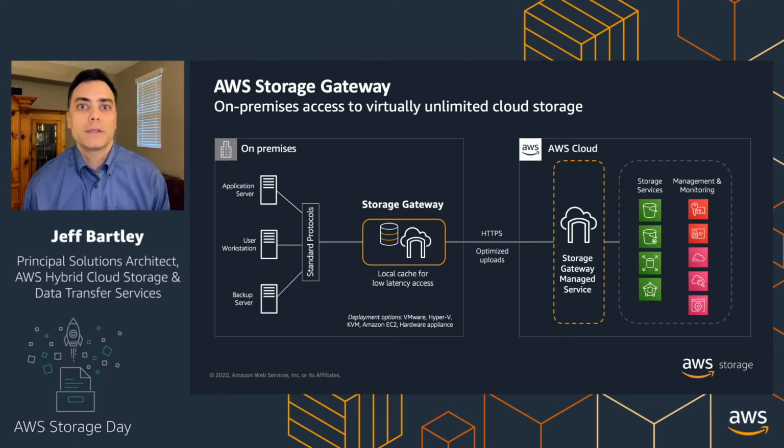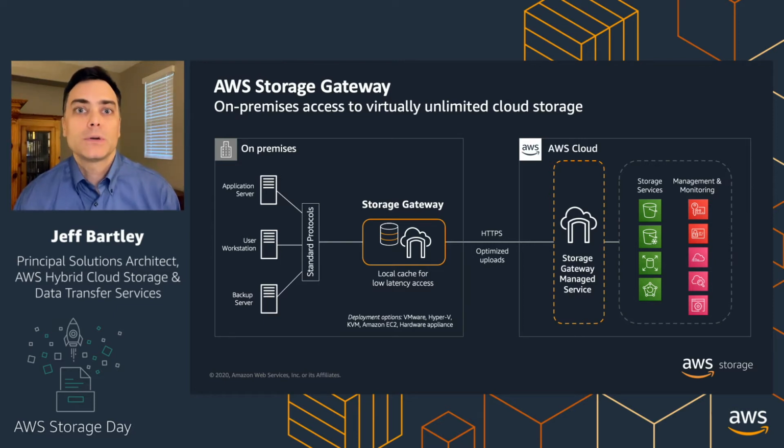Storage Gateway integrates with a number of our services, including Amazon S3, Amazon S3 Glacier and Glacier Deep Archive, as well as Amazon EBS for block storage and AWS Backup. Storage Gateway utilizes a local cache to provide low latency access to data that's accessed frequently, and it provides standard storage protocols for accessing that data. Protocols such as NFS, SMB, iSCSI, and iSCSI VTL. Now, you deploy Storage Gateway as either a virtual machine on premises in a VMware, KVM, or Hyper-V environment, or it can also be deployed as a pre-configured hardware appliance.